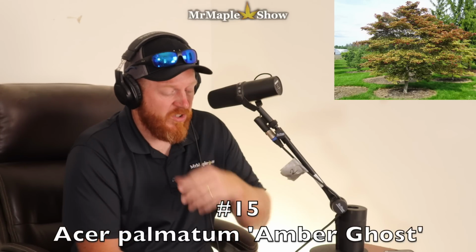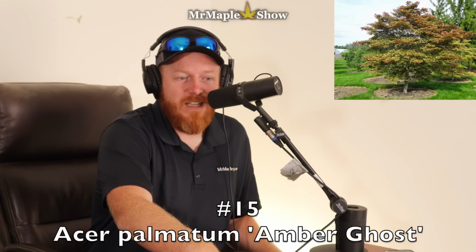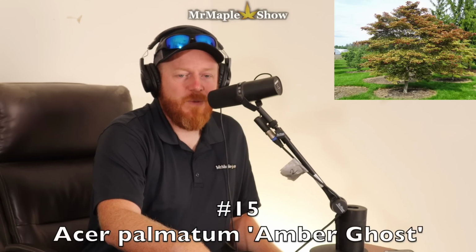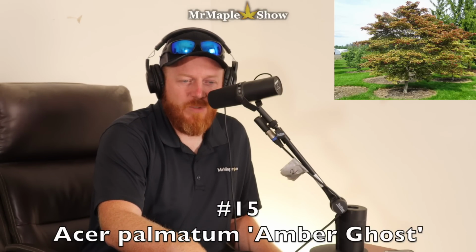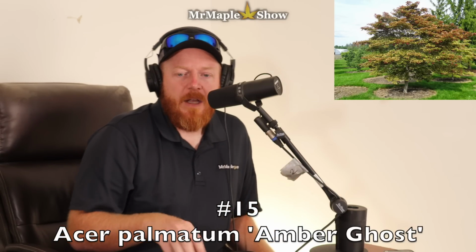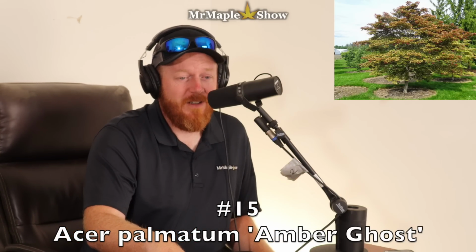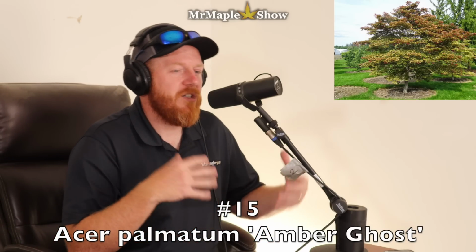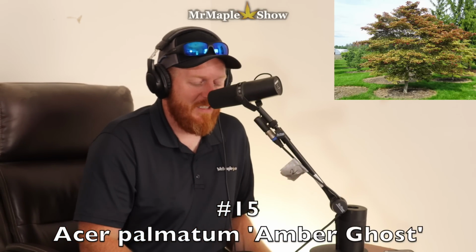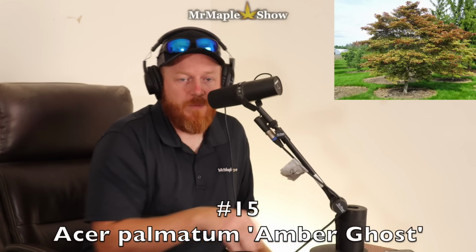And if you're looking for a statement specimen in your garden that's an upright tree, this one just gives you a unique style of variegation with that reticulation that we're talking about. That's what we call Ghost, because it kind of looks a little eerie. But also, it's one of those trees that's just beautiful all throughout the season. Always changing, always giving you something different each and every part of the season. Amber Ghost is a rock star, coming in at number 15 for Japanese maples for beginners.